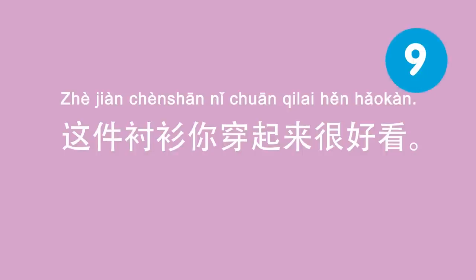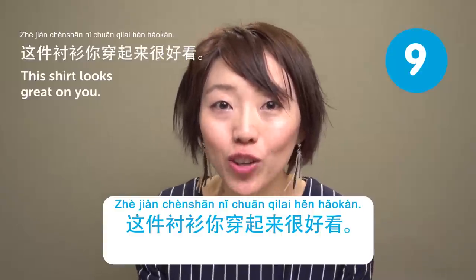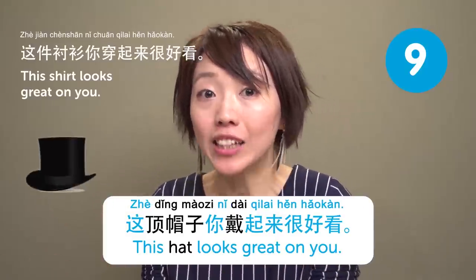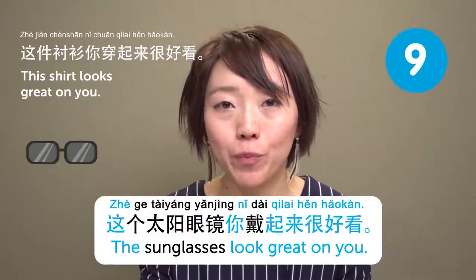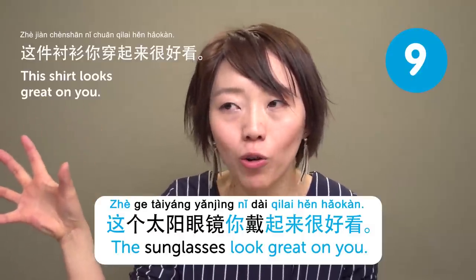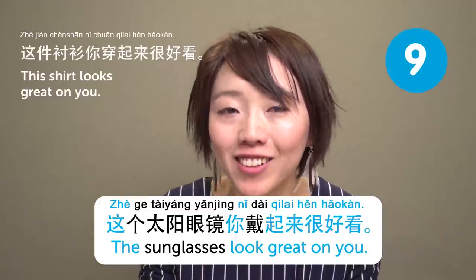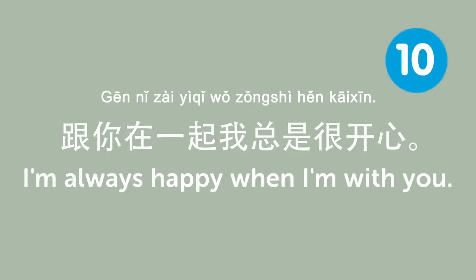这件衬衫你穿起来很好看. This shirt looks great on you. You can play with this sentence. You can say, oh, this hat looks good on you. 这个帽子你戴起来很好看. Or you can say, these sunglasses look great on you. 这个太阳眼镜你戴起来很好看. So, 很好看 is a very useful part. If you don't know the Chinese word for the shirt or the sunglasses, you can just say 很好看. Remember that, 很好看.